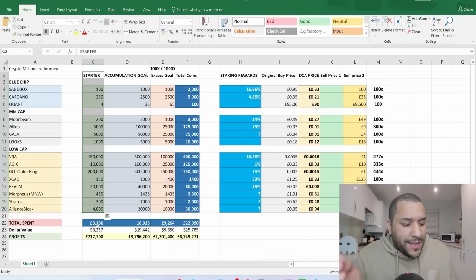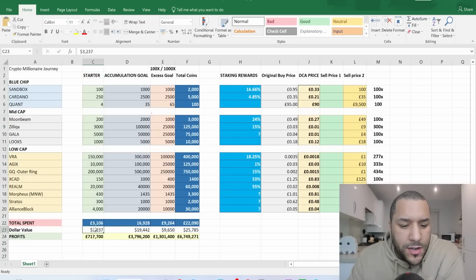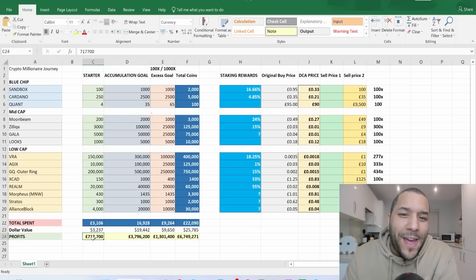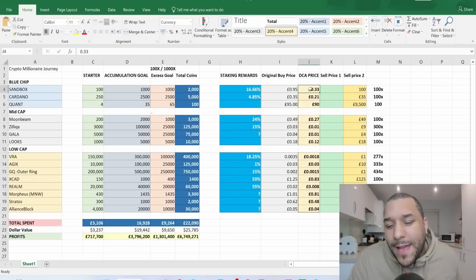As you can see on the screen down here, if you did this, you would have invested roughly about £3,000. I need to change this to dollar sign, I haven't changed the dollars yet. And it would amount to about £700,000 profit, should you follow this and things go the way I think they're going to go. So you start with 100 Sandbox, and at that time the dollar-cost average price was 33 pence, so you would have had that chance to reach that.